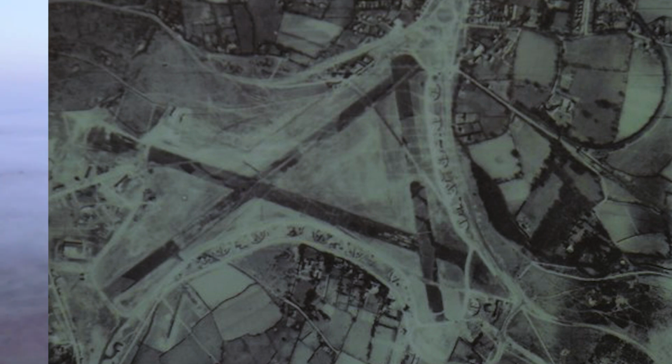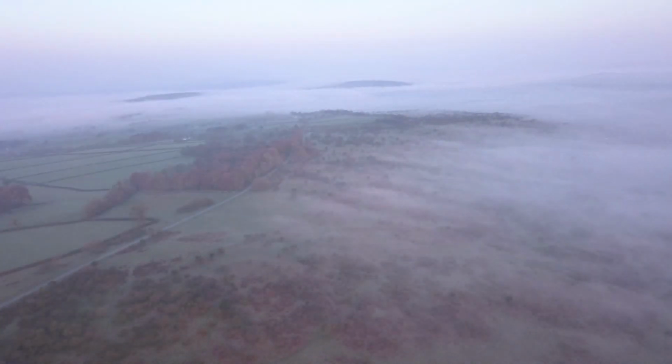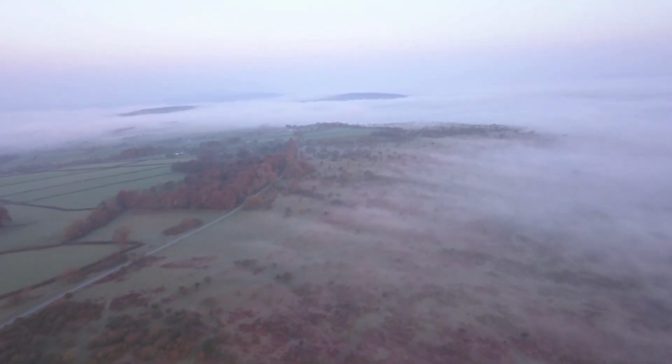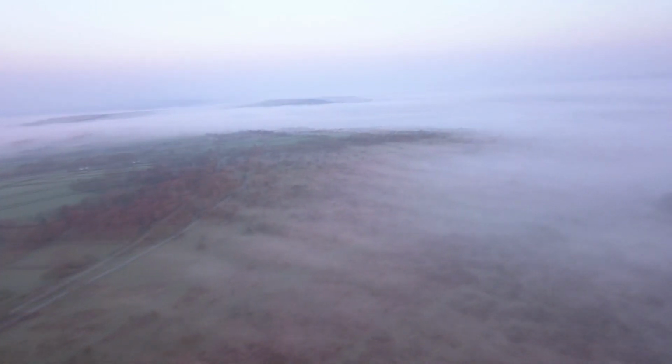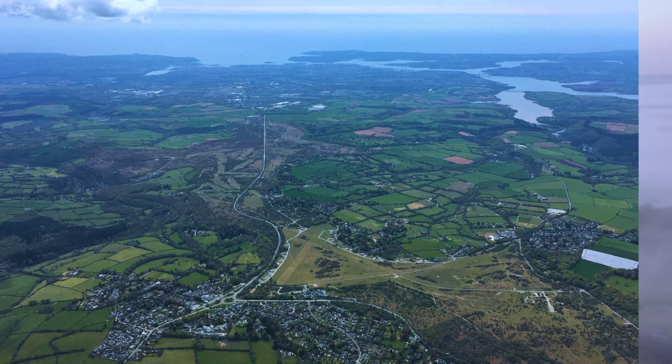And this is really just to show you a taster for the RAF Harrowbeer 1940s weekend. They're celebrating the 80th anniversary of the airfield opening, and that'll be on the 14th and 15th of August 2021. So do come along, there's no charge. It'll be a fabulous day out.